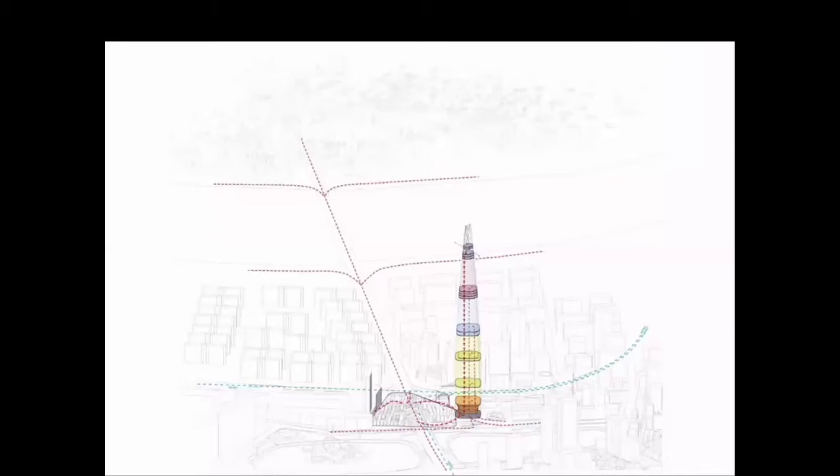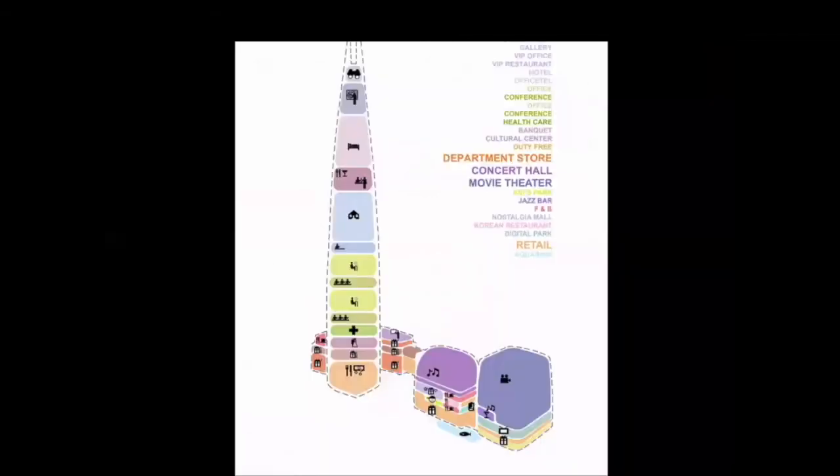The program of the building, which you can start to see the variegation in colors, retail below, moving up to office, then residential, then hotel, and then entertainment and observation at the top, is a lot more varied than this actually, and about as varied as a tall building gets. It is really a vertical city. And that's not even to speak of the couple million or so of square feet at the base of the building, which we also designed.